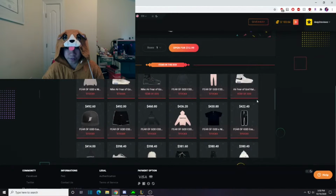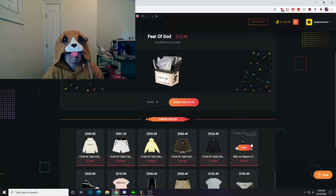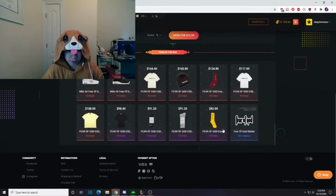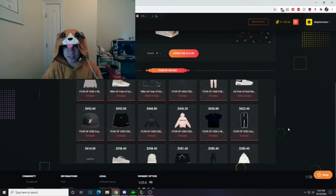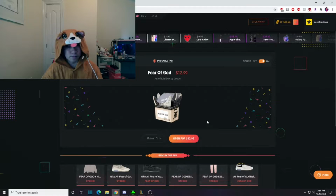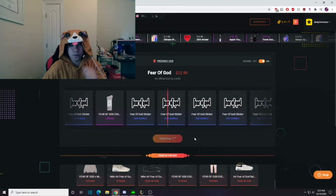I see this Fear of God box here. We've had success with it in the past. You know what? Just for the nostalgia of it, we've already won this shirt. Why don't we just try it again for fun? Last time we won with our eyes closed, though. We won't do it this time. Let's just go for it. 3, 2, 1, spin!